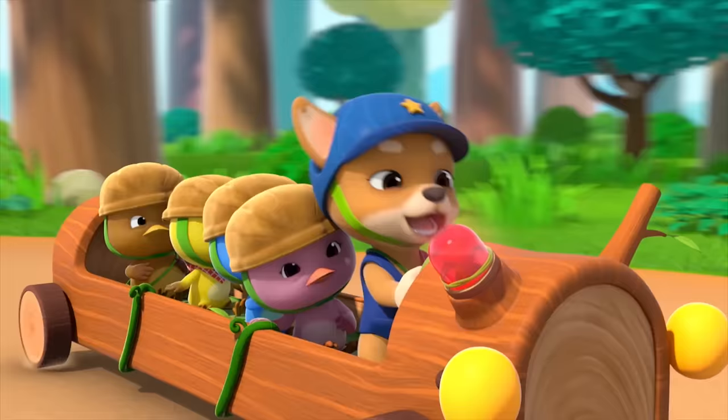Hey guys, how about this tree? Your treehouse would look perfect up here. Wow, it really would! Shh, be quiet. Shh. Let's look somewhere else. Yeah, all right. Not here either. None of these over here. This one looks nice, right, pheasants? It's too noisy here! This one looks nice.